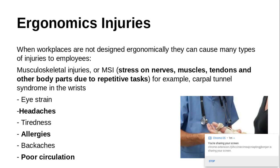So when workplaces are not designed ergonomically, they can cause many types of injuries to employees. Musculoskeletal injuries, or MSI, which can be stress on the nerves, muscles, tendons, and other body parts due to repetitive tasks. Again, for example, carpal tunnel syndrome in the wrists. This comes from, again, typically typing on a keyboard that's not ergonomically correct and using improper form, and it can be very, very painful. You can also get eye strain, again, staring at a screen all day, headaches, tiredness.